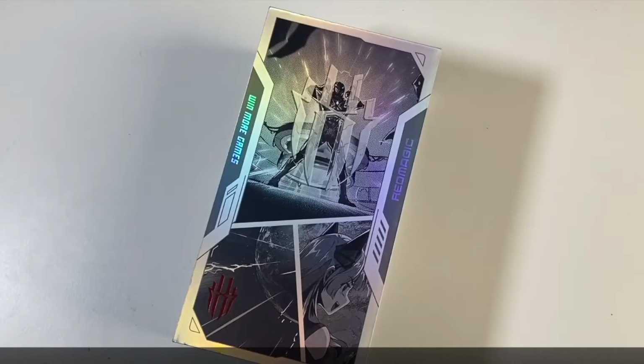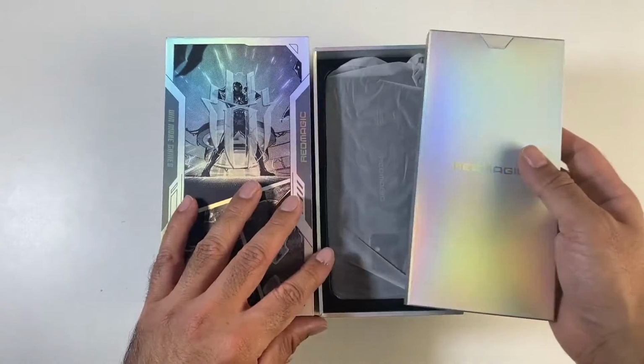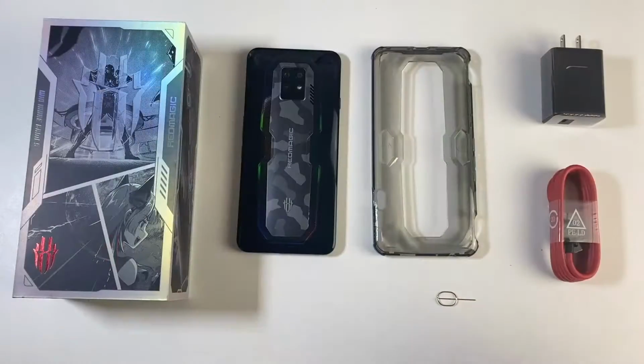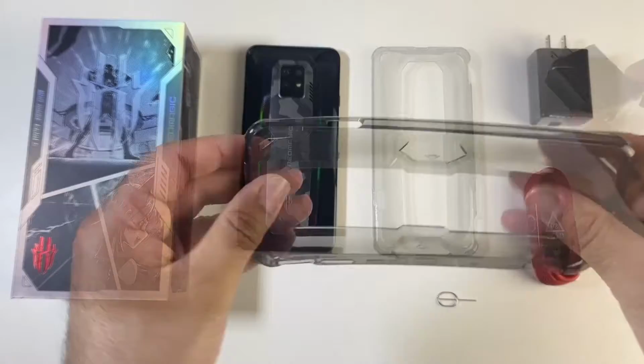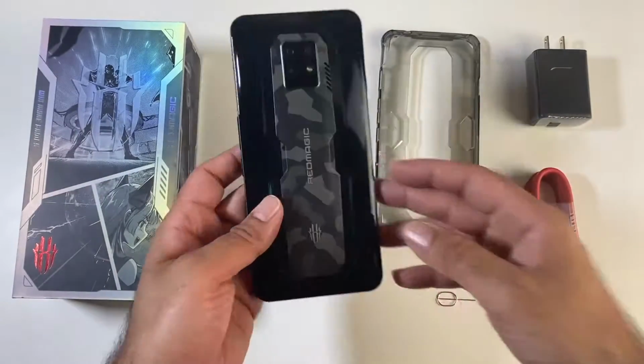This is NUBIA's REDMAGIC 7S Pro smartphone, an absolute powerhouse of a gaming phone, and inside the box you will get a SIM eject tool, Type-C to Type-C charging cable. We have a 65 watt fast charger included in the box. You also get a clear smoky silicone case, and of course the smartphone itself.